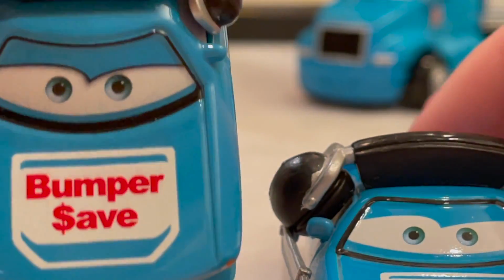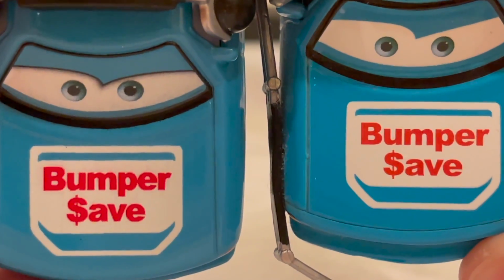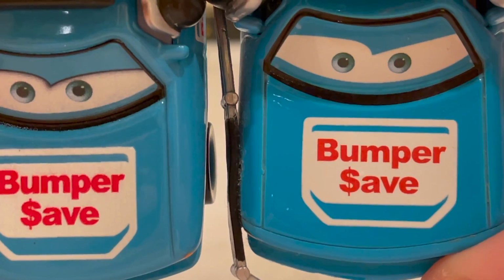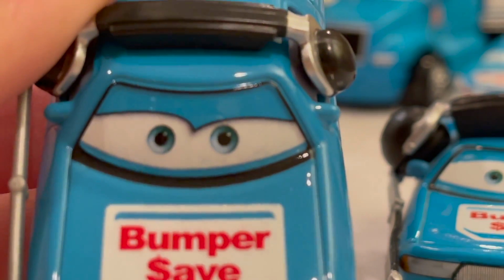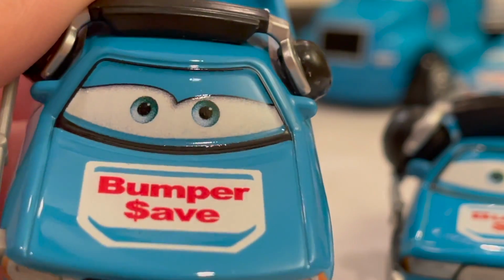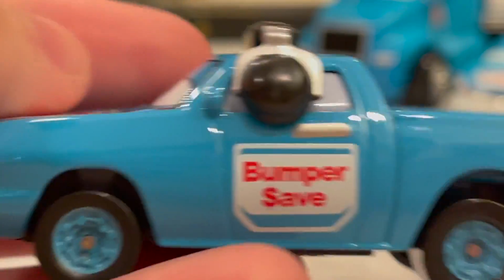So here's the Bumper Save logo. And it's really not a bad decal at all. It's a little darker, not as defined, but it's really not grainy or anything like that, as some of the Thailand decals are known to be. The eyes, you could tell the white space is just a little, yeah, you can see it perfectly there. It's a little grainy. That's okay. It's not a huge deal. You got the logo there on the door, which looks pretty good.